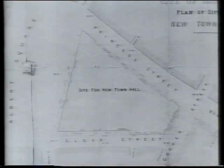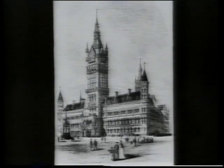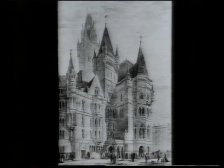From the 137 entries, 8 architects were selected to rework their designs. The first place, as a work of art, was awarded to this design by the local firm of Speakman and Charlesworth. Second was John Oldred Scott, eldest son of the famous London architect. Third was Thomas Worthington, designer of the memorial in Albert Square.